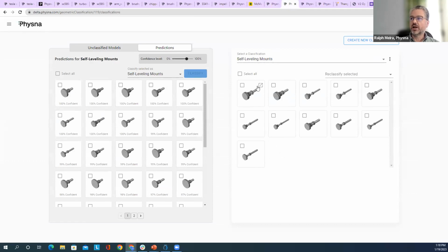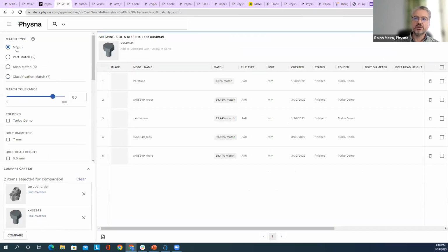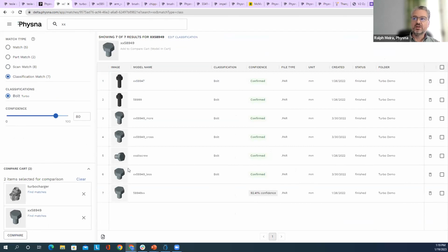In this example here, I provided self-leveling mounts, and Physna has learned what a self-leveling mount is. In this example here, sprockets, and then here, hand wheels. So 4 spokes, 3 spokes, 2 spokes. It literally has learned what a hand wheel is and is making good predictions. And that kind of tightens the circle back into being able to find the right object, be it a precise match, be it a part within a part, something that has the same reasonable volume and some of the shape commonalities, or within the family of bolts.